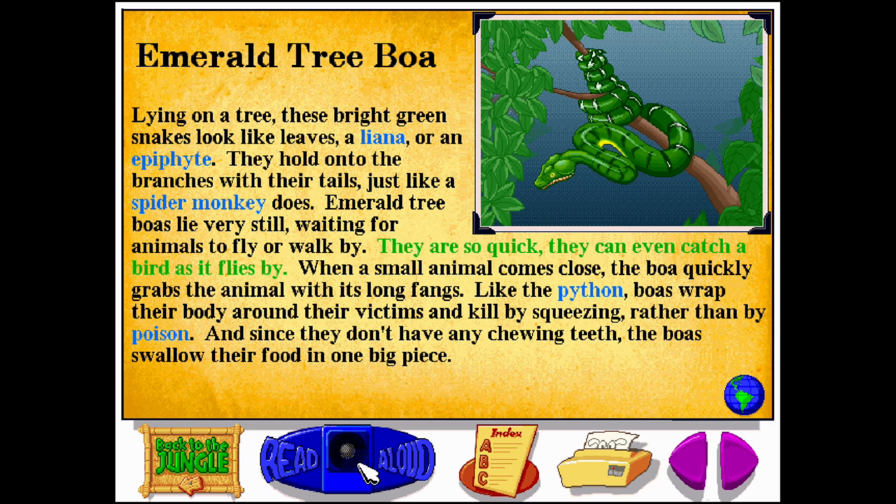They are so quick, they can even catch a bird as it flies by. When a small animal comes close, the boa quickly grabs the animal with its long fangs. Like the python, boas wrap their body around their victims and kill by squeezing rather than by poison. And since they don't have any chewing teeth, the boas swallow their food in one big piece.